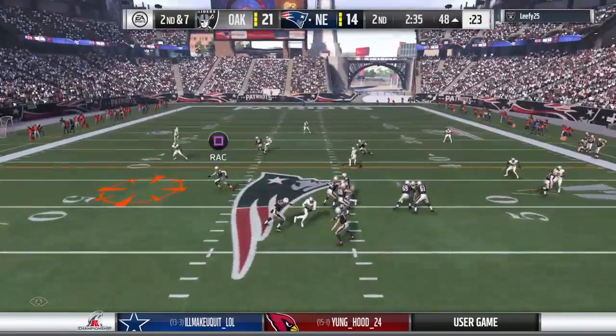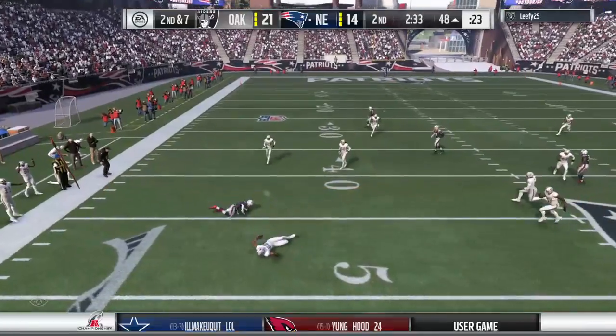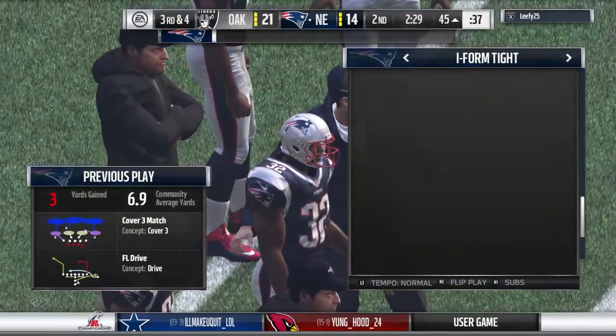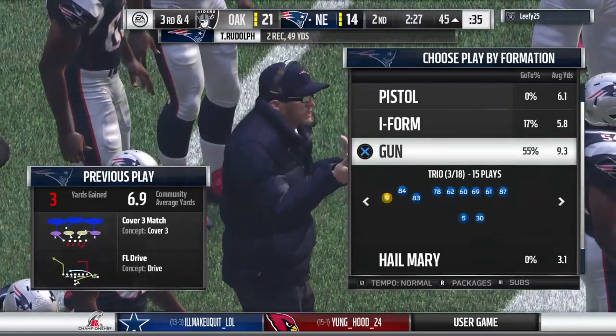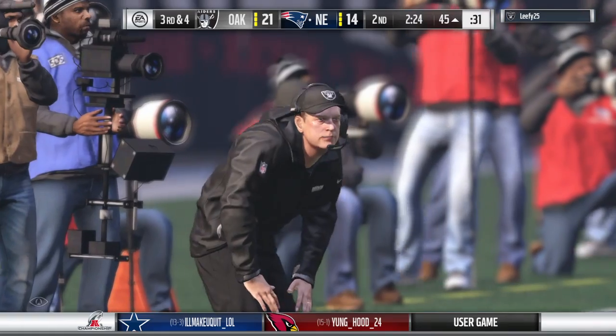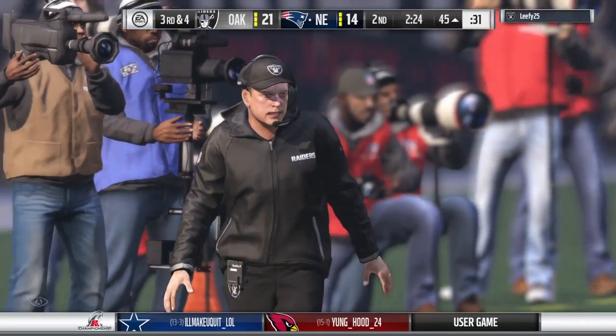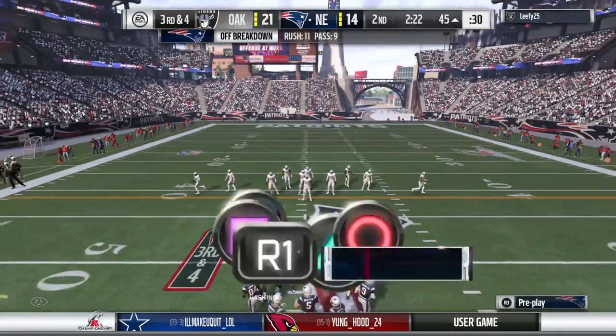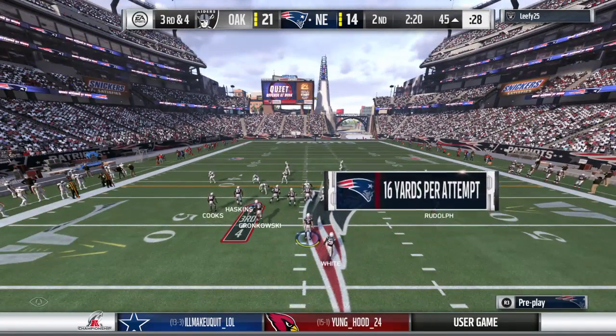They'll look to throw here. Quick hitter here. It's complete. Only 3 yards on the catch. It's third down. They get the completed pass, but still have more to go here on third down.